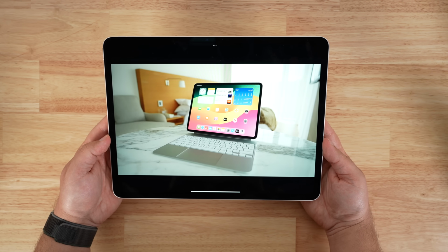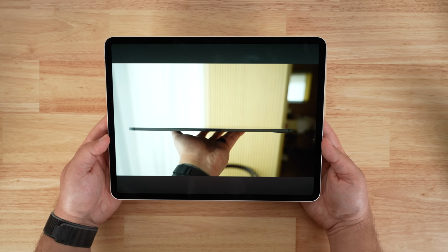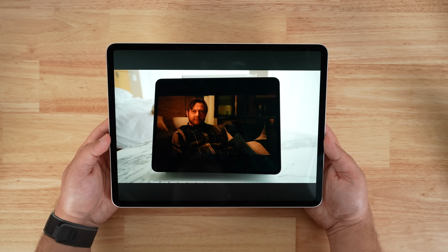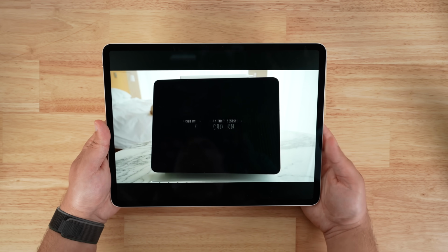You do really notice the lack of ProMotion, but that was probably just because I was working exclusively on the new iPad Pro, and then I opened this up immediately and started using this and setting it up. I mean, you notice it, but if you're a normal person out there who doesn't have both and you're not jumping back and forth, this display is going to be fantastic. It's a great display, all things considered.